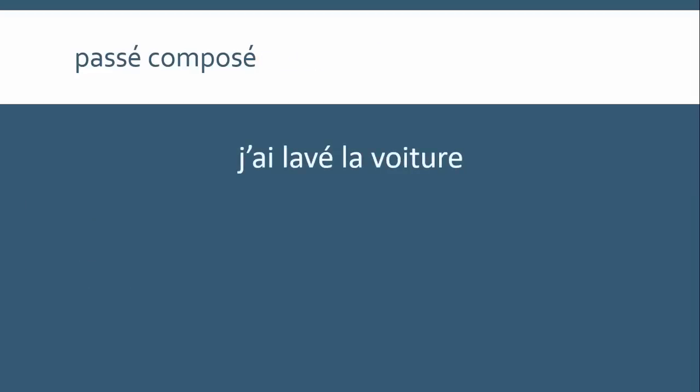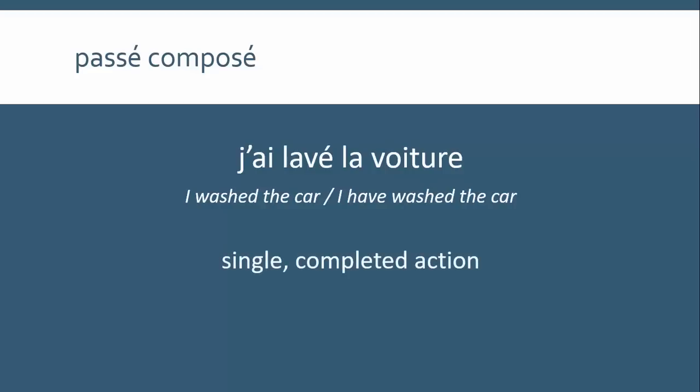So let's take that sentence that we've just seen, j'ai lavé la voiture. The translations for this in English would be I washed the car, I have washed the car, and in certain circumstances even I did wash the car. But remember that these tenses don't match up quite in the same way, and so j'ai lavé la voiture carries information that the English sentence doesn't, namely that this is a single completed action as we've just seen, and also has a clear start and end point, i.e. starting to wash the car and then finishing washing the car. So we know that I'm no longer washing the car and it happened on just one occasion.